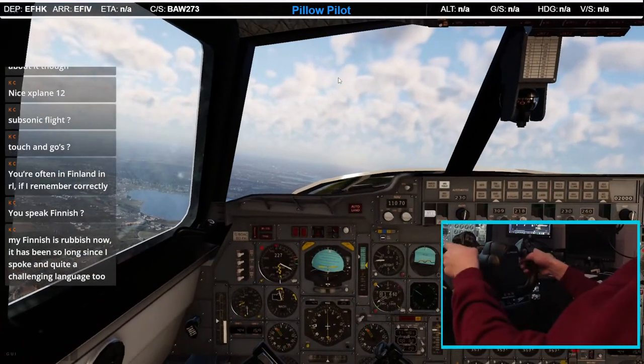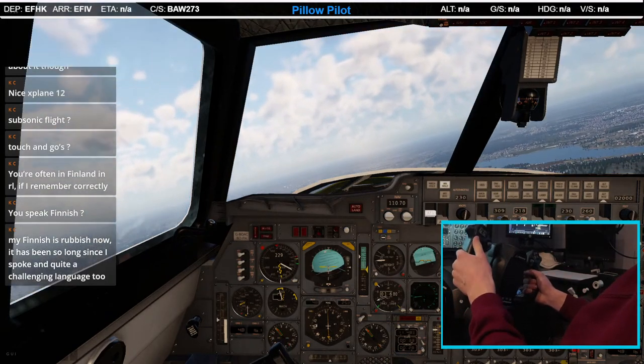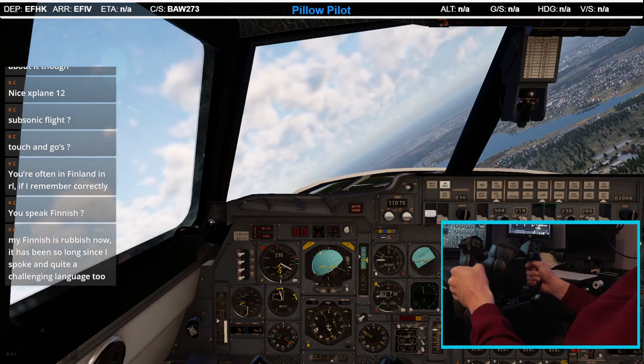Quite a challenging landing. It sounds challenging, I'll be honest, yeah. Right, 4.5 miles, let's swing it in. A little bit earlier than before, that's alright. Okay, right hand turn. There we go. Keep the nose down. We don't want to climb too much. Yep.